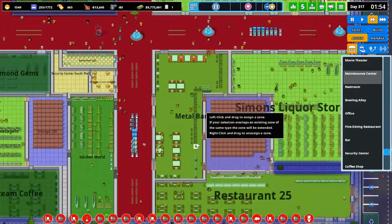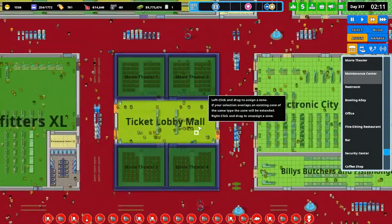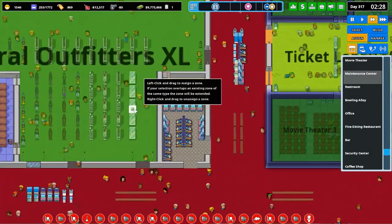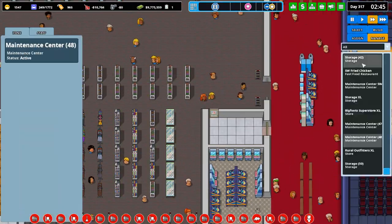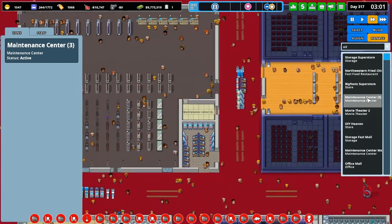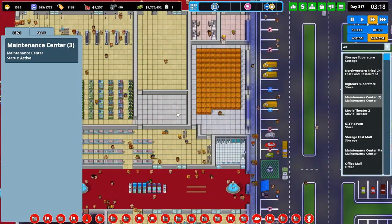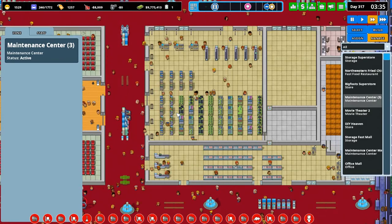I should have roughly one maintenance center per area, and I sort of do and don't. So this will help cover the cinema as well, actually, which will be super useful. This isn't going to be a big maintenance center by any means. It doesn't need to be. Interestingly, it's also number 3. Rural Outfitters might have been the third building we built, that's why it was given the number 3 and that got reallocated. So that would make a bit of sense.